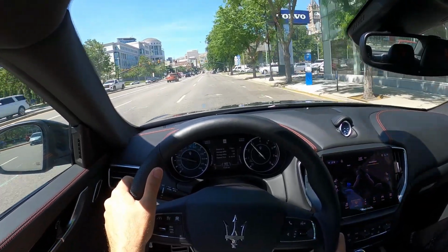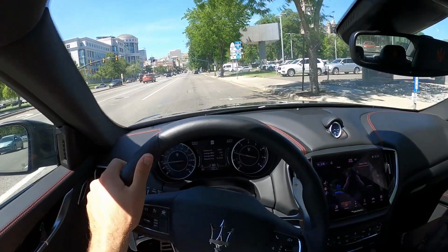So yeah, that is the new Ghibli. It is definitely a thing of art. Now that's going to sum things up for our video on this 2021 Ghibli GranSport.